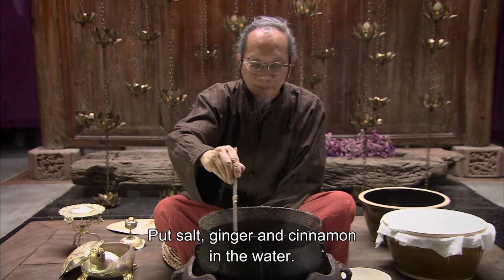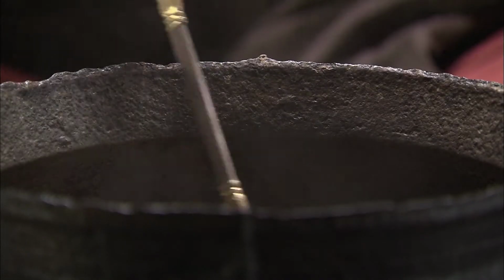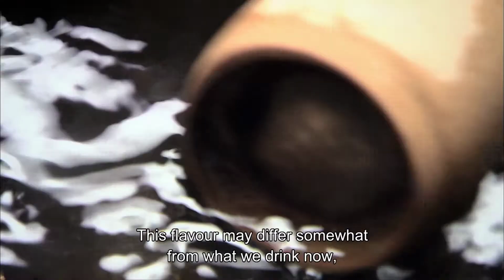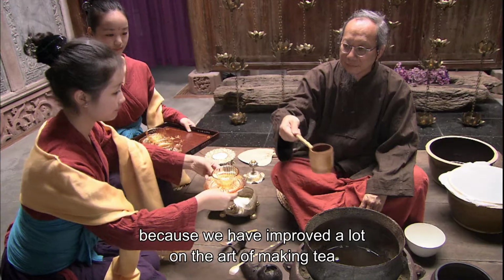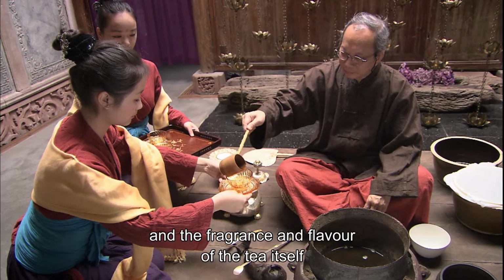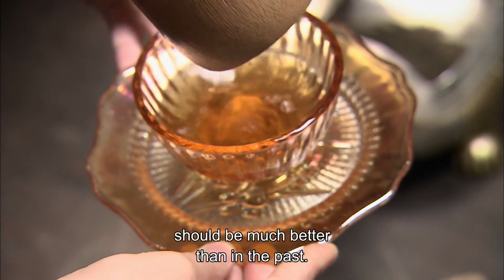Put salt, ginger, and cinnamon in the water. This flavor may differ somewhat from what we drink now, because we have improved a lot on the art of making tea, and the fragrance and flavor of the tea itself should be much better than in the past.